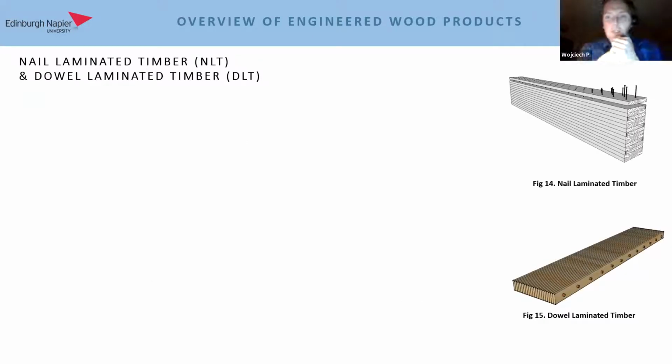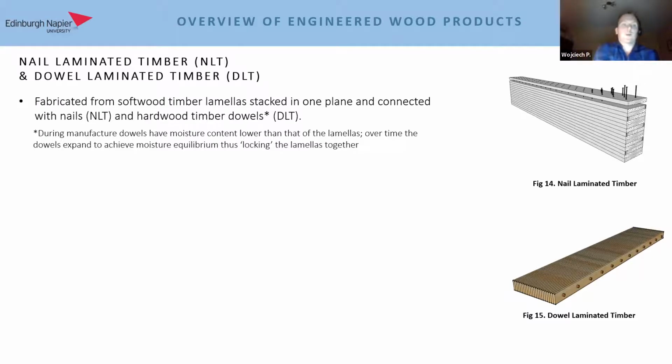Nail and dowel laminated timber are fabricated from softwood timber lamellas stacked in one plane and connected either with nails for NLT or hardwood timber dowels for DLT. The thing with DLT is that it is a moisture controlled solid laminated timber system. What that means is that during manufacture, the dowels, which are usually hardwood beech dowels, are dried down to a moisture content lower than that of the lamellas, to about 5 or 6% moisture content. Then in service, they gain moisture and expand slightly. What happens then is that they lock the system together.